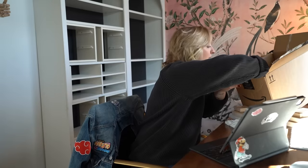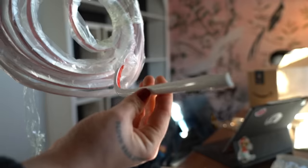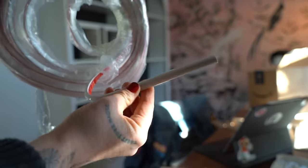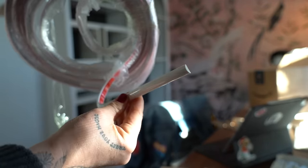What else we got? Ooh, so then I also got some of this. This is a trim detail that you can prime and then paint, and it's kind of bendy. There's a product out called Would You Bend. I think it is Would You Bend. I'll put it up on screen.